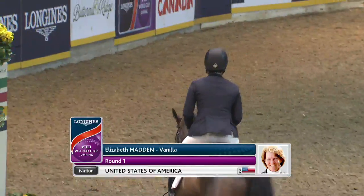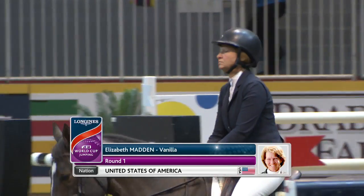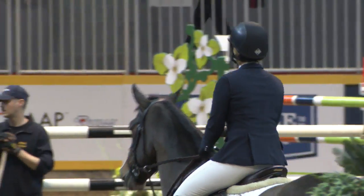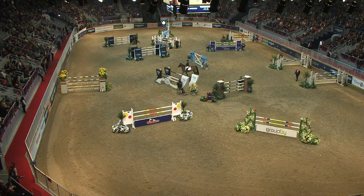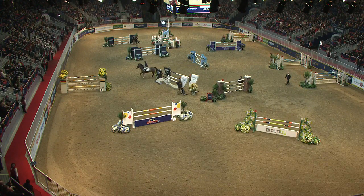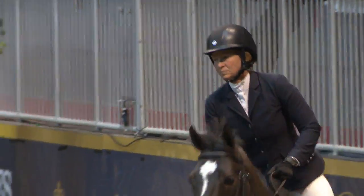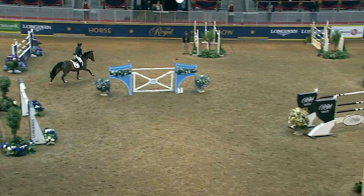Let's welcome in Beezy Madden. She's our next rider on course, riding number 18, Vanilla, for Abigail Wexner of New Albany, Ohio, a Danish warm-blood mare. Well, Leslie will be looking for her first win here at the Royal, and Vanilla could certainly do it. She was 4th in the Brickenden just the other day, 2nd in the $50,000 Live Oak Grand Prix this summer.